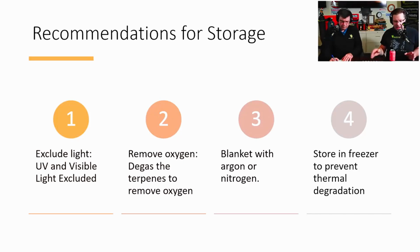So now that we know where they came from, what the sources are, what the major and minor terpenes are, and that they are highly reactive, and that your extraction technique itself can either greatly enhance the reactivity or take it away and stabilize it, now you have a jar of beautiful terpenes. How do you store that? It's well known that light, oxygen, and heat are the three key contributors to degradation. So you're going to want to try to control each of those.